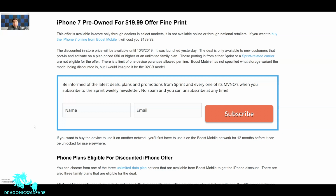You have to have the $50 unlimited plan or higher, or a family plan. So the $50, the $60 or the $80 plan, I believe, depending on how much internet you need, and family plans as well. You can do the $30 for 2 lines and all that stuff. Those porting in from either Sprint or a Sprint-related carrier are not eligible for this offer. Same thing with every port-in deal that every carrier offers: you cannot port in from basically the same carrier that uses the same tower. So no Virgin Mobile, and of course nothing Boost or Sprint related.